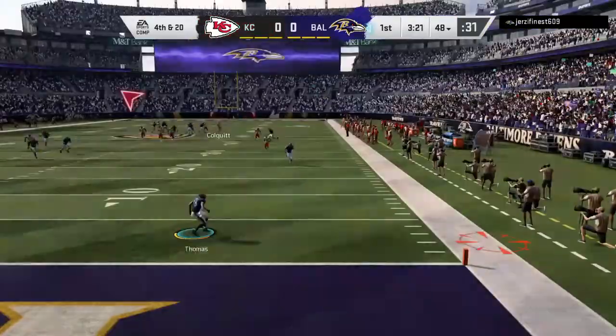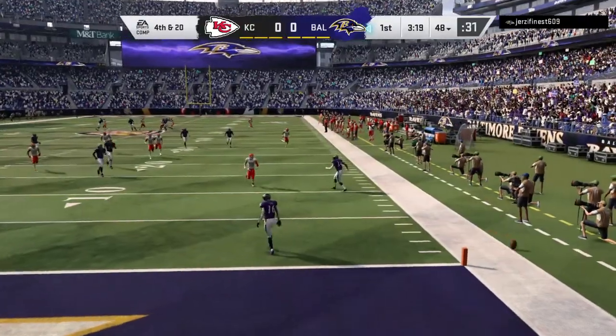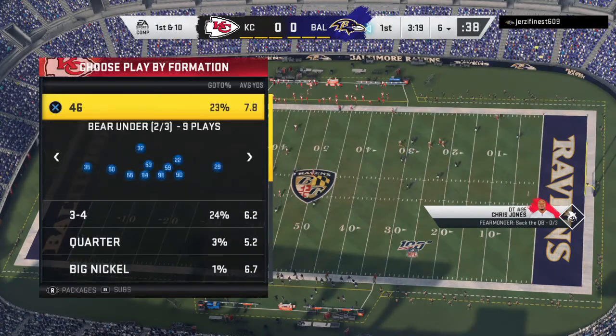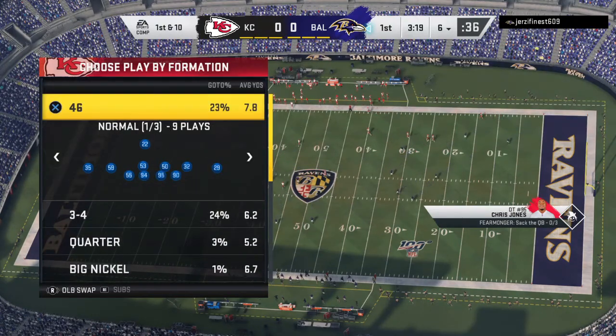And the kick's away as he angles this one for the sideline. And this one's out of bounds. Should be inside the 10, I think it is. At the 6-yard line. So well done there.